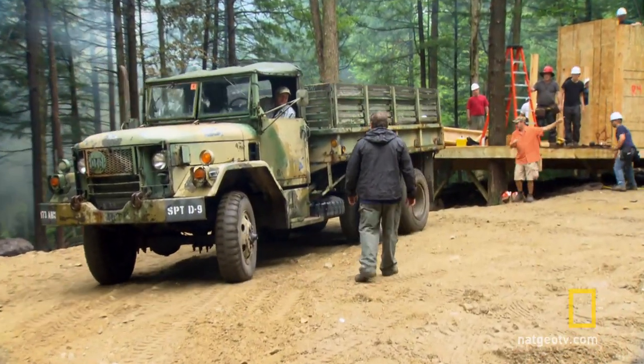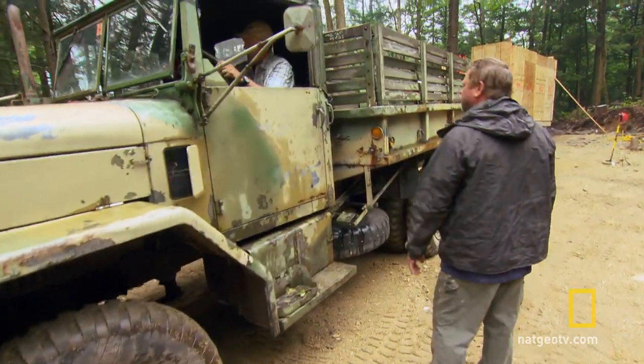He's got to be super careful with this truck. This thing weighs 6 tons. It's not like backing up a Volkswagen. If he hits the camp or one of these posts, it's game over.